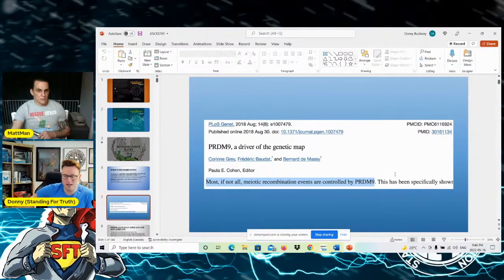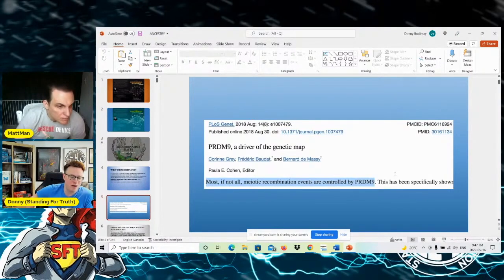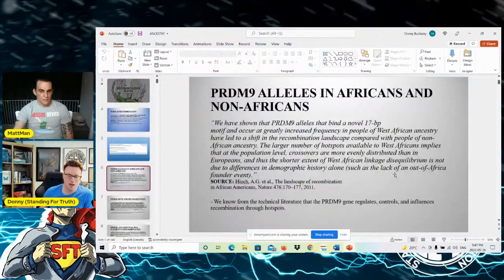As Matt was pointing out, this PRDM9 DNA element is a driver of the genetic map. And Matt, what does this say? Most, if not all, meiotic recombination events are controlled by PRDM9. I've got a number of papers that show how Africans have more of these sites. They have more recombination hotspots. These PRDM9 DNA elements look for certain letters, these hotspots, they latch onto them and then they recombine. And Africans have more of these, which means they have more pieces of DNA.